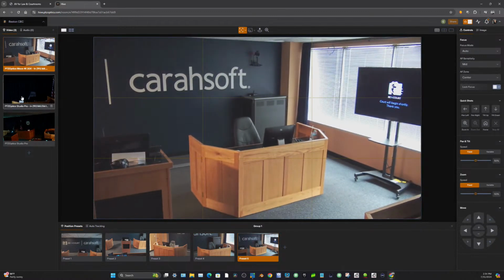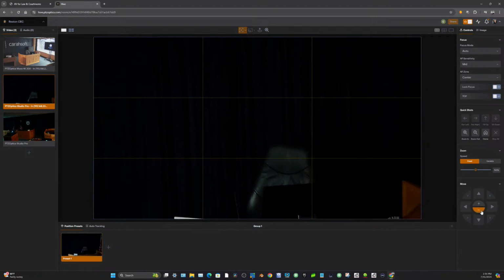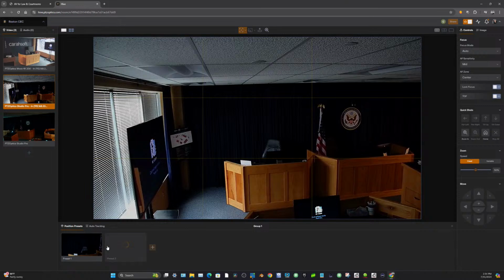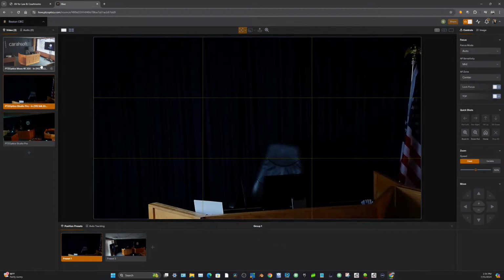So really simple and easy to use in that manner. You can even do the same with a non-PTZ camera. So here we have our Studio Pro, and I'm going to zoom out and instantly create a preset like that. I want to zoom back in. You can click on the other preset that you had made and zoom instantly like that.